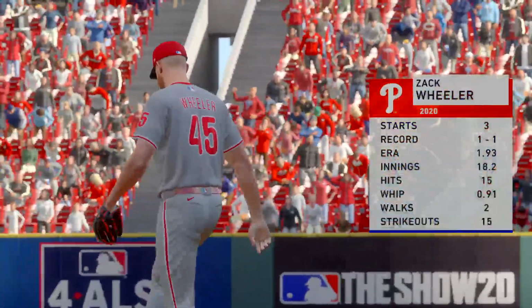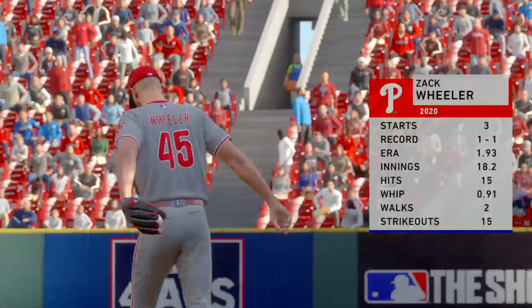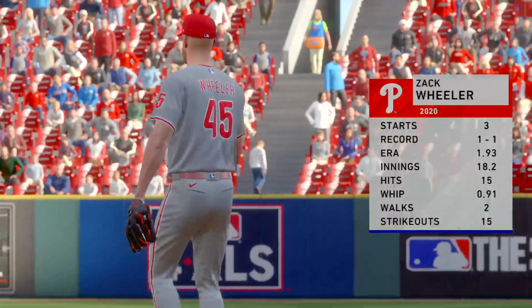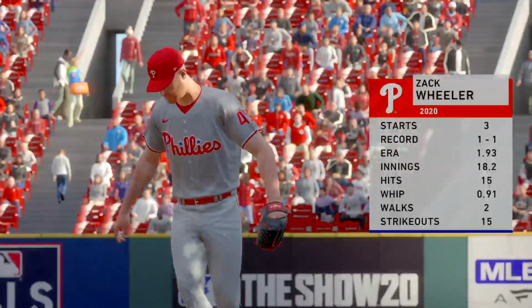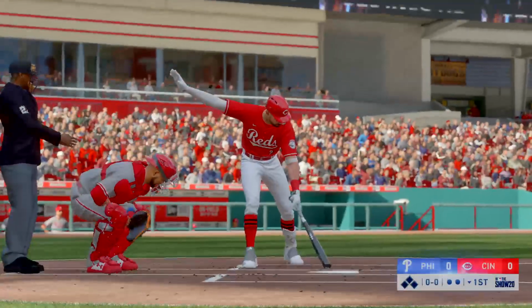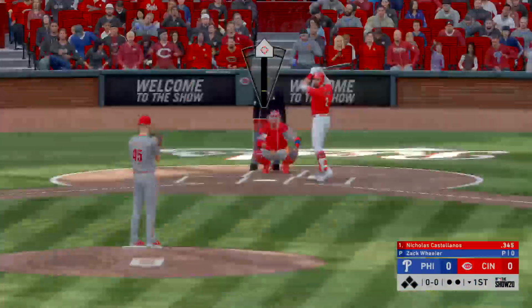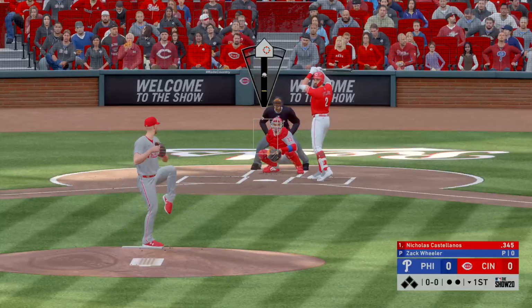Zach Wheeler is ready to go as he's on the mound for the Phils. Dan, please, Zach, what do you got? One of the things we'll look for early, Matty, Zach Wheeler, at times control can be an issue. So one of the keys for Zach Wheeler, getting ahead early in counts. Now at the plate, Nicholas Castellanos. He'll lead things off here in the bottom half of the first. And the pitch.